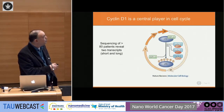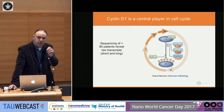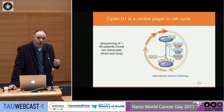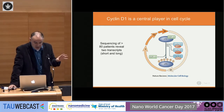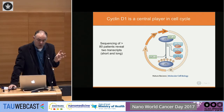We sequenced 80 patients, from Israel, the US, and Europe, and revealed that there are 2 transcripts in their cells. It's also accessible: you can take blood samples, isolate those diseased B cells, lymphocytes, and look at the transcript. We found that patients have 2 types of messenger RNA, a short form and a long form. That means that if you want to develop a drug to silence this gene, so that the protein is not produced, you need to design it in an area that targets both the short and the long messenger.